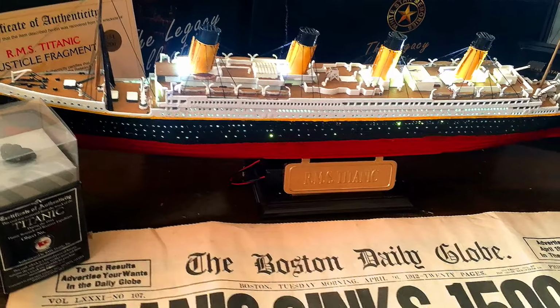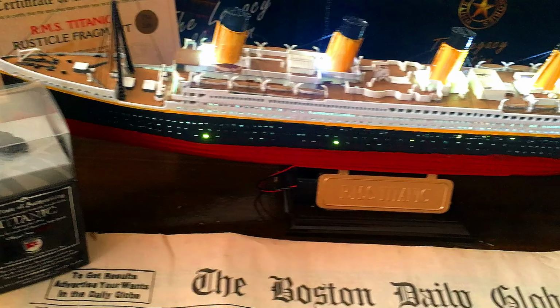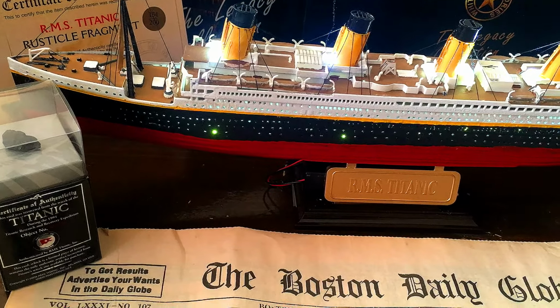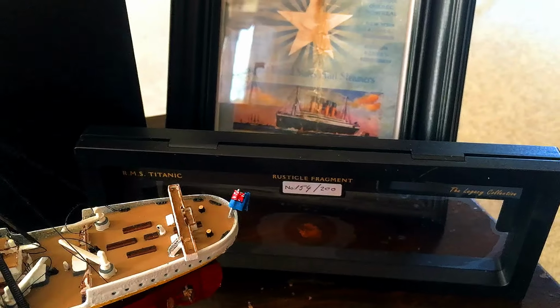I got another little Titanic related artifact and goodie to share with you. So far I've shown you the piece of coal and some other artifacts that I have: the wood particles, the coal, and the rusticle. I've shown you the big rusticle from the Legacy collection in the first class passenger list.